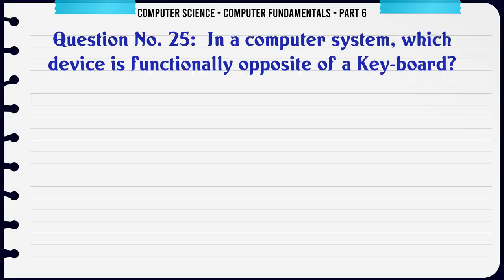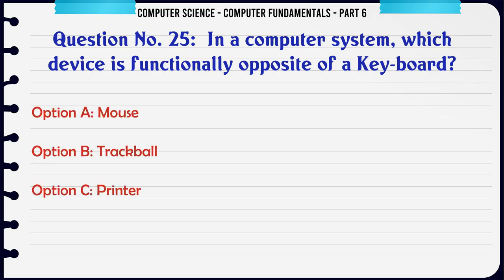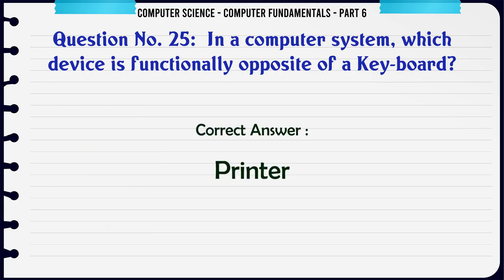In a computer system, which device is functionally opposite of a keyboard? A. Mouse, B. Trackball, C. Printer, D. Joystick. The correct answer is printer.